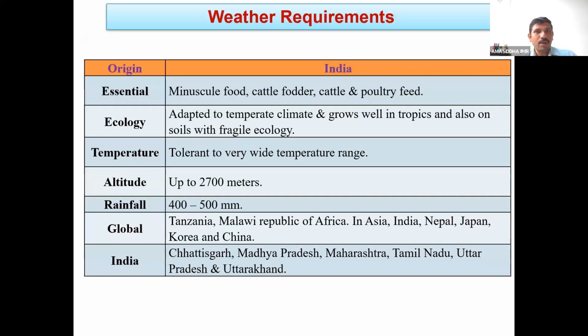Coming to weather requirements to cultivate this millet in different states, it is used as a minuscule food, or as cattle fodder, or as cattle and poultry feed. This millet is adapted to different temperate climatic conditions, and also grows well in the tropics, and also on soils with poor ecology.